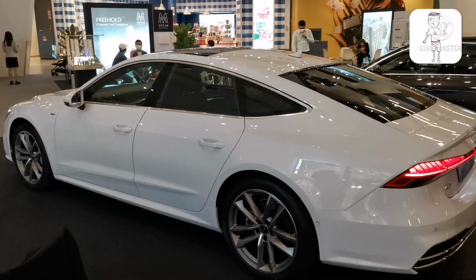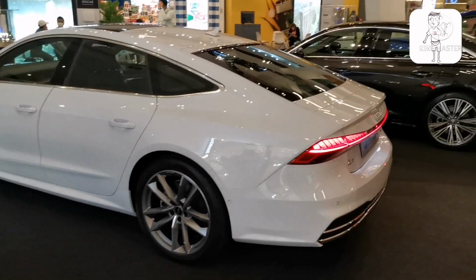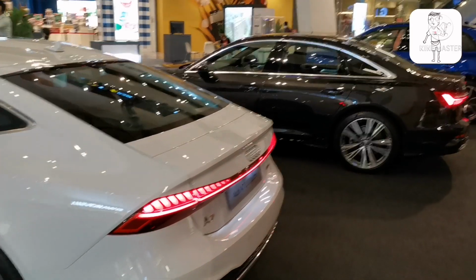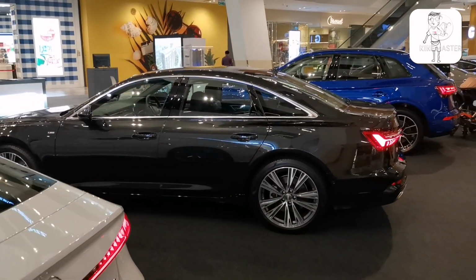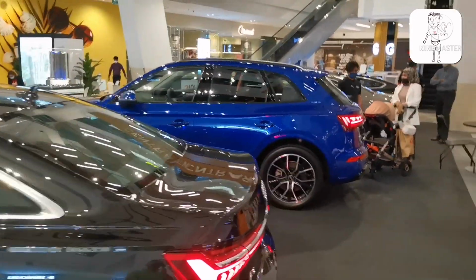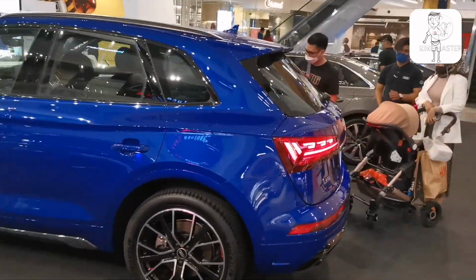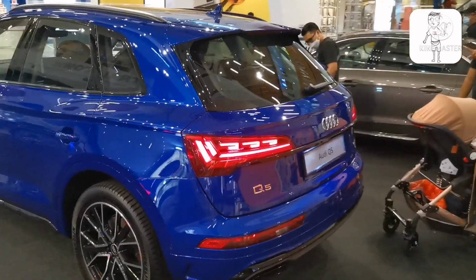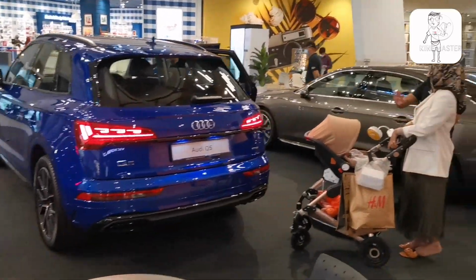Okay, this is A7, beautiful car. Check out our review. Sila tengok review kita. Look at the lights. Lampu dia memang menarik. Ini A6. Ini ialah Q5. Okay, Q5 ini lain sikit sebab dia banyak aksesori tambahan. Tengok lampu-lampu belakang dia. Oh yo, memang tak boleh tahan lah.